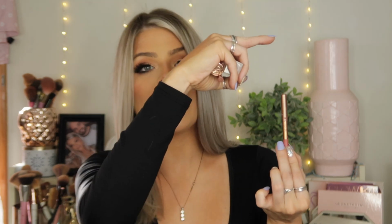is the Charlotte Tilbury Lip Liner in Pillow Talk. I've gone through so many of these, I'm not even kidding you. It usually comes quite a bit longer, but because I've sharpened it so much, it's so tiny. This is the best Your Lip But Better lip liner. It's so natural. It's what I have on my lips today, and I love it.